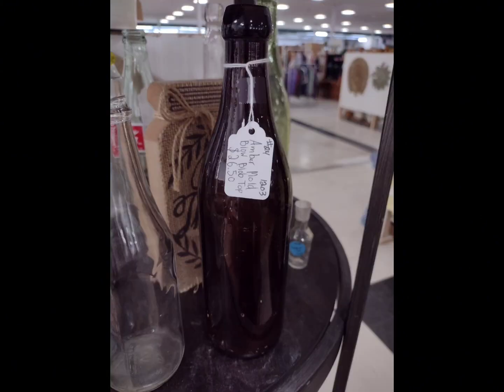While it is true that, for the most part, a bottle with the blob top is more valuable and more sought after than a bottle with the crown top, there are always exceptions. And the main one is that if the blob top is unembossed, then chances are it's not going to be worth that much. Probably $1 to $5 on average. So I'd put this bottle at $3 unless it had a really rare manufacturer mark.